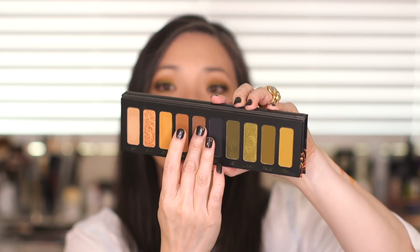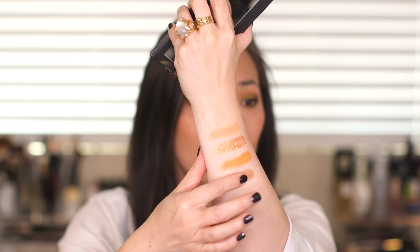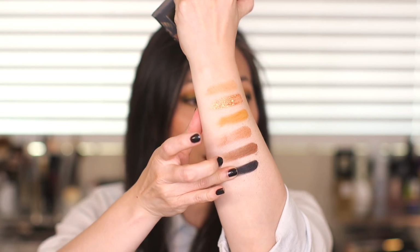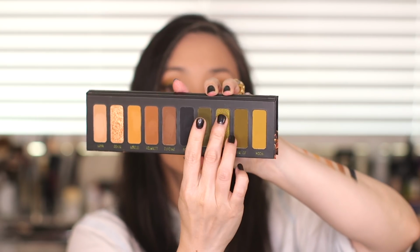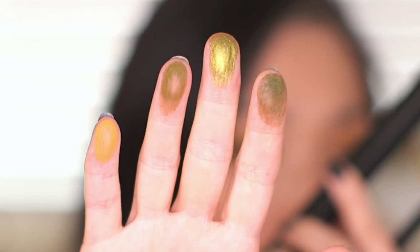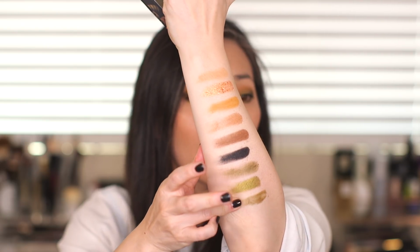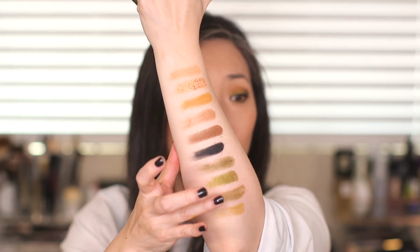So next we have Polka Dot, Cupcake, and Bonnie. And then finally we have Leo, Goals, Fire OG, and Mochi.